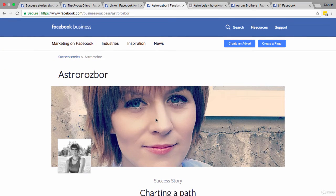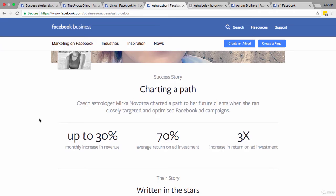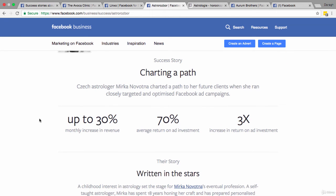And really the point of including this case study is to show you that, look, you don't have to be a company to take advantage of Facebook ads. And you don't even need to be into something that is a huge industry. I don't think you could get any more obscure than preparing personalized astrology reports. And I think it's fantastic the way she's taking advantage of Facebook ads in order to grow her business.